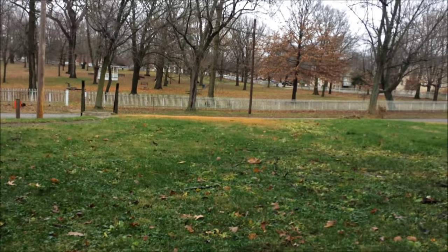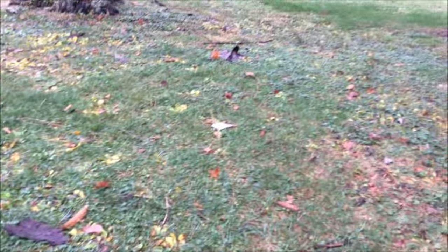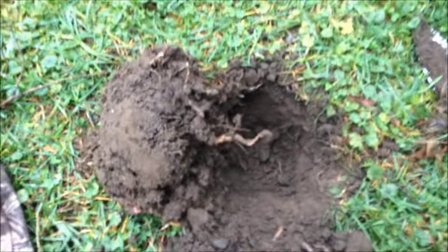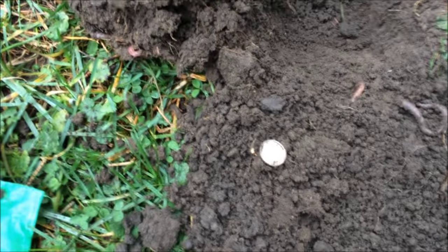All right, guys. Still out. Came back to a town I was at about 3 weeks ago with Alexiota. Came back here and we hit this house a little bit. We each got a Civil War button and I got a barber dime. I was driving by today and said, you know, I'm gonna stop. I'm glad I did. Just had a nice 12:45 signal down about 6 inches, and there we go.